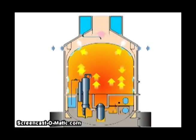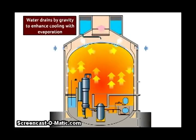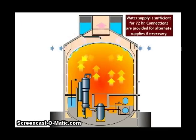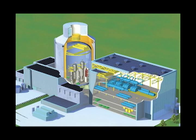Main control room emergency habitability. The control room may be isolated. In the case of high airborne radiation levels, it is equipped with an air supply to accommodate 11 people for 72 hours. So even if something goes wrong, the control room will be able to remain isolated and safe for human habitation for up to 72 hours after the event.